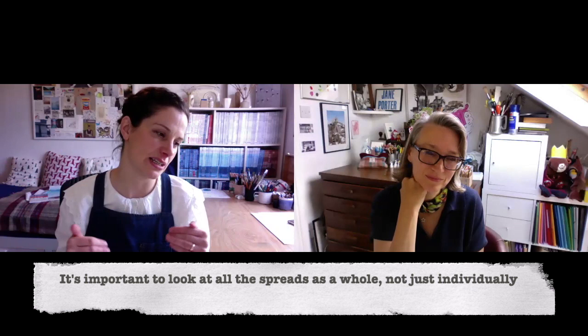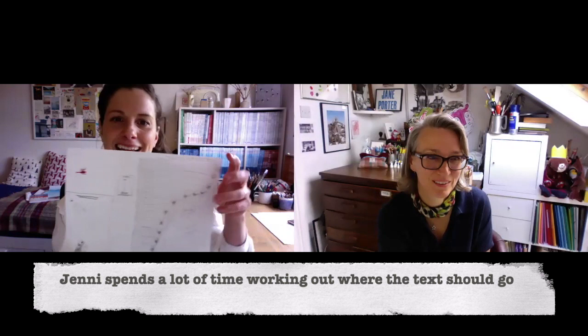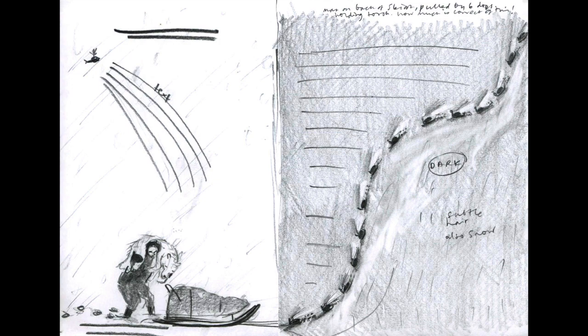So you're not really looking at each spread individually, you're looking at it as a picture book and as a complete work. And once I've done that, then I work it up and make lots of roughs. So there's a rough of the mother with the cubs. And I spend quite a lot of time working out where I want the text to go. And sometimes, like with this one again, I wanted the text to go across like that, and I think that got vetoed as well.